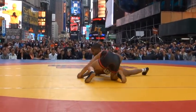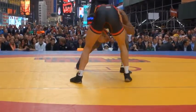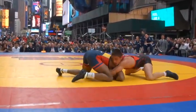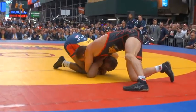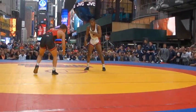Vangelov attacks. Garrett sprawls out, defends successfully. Gets to the leg. Vangelov sprawls. He's going to defend that one. Can he turn this into a counter offense and score off this front headlock? Tries to go ahead in the hole. Garrett doing a pretty good job of staying square, not giving him much room to work with. And they're back to their feet. 47 to go.